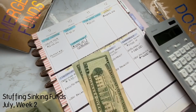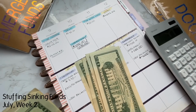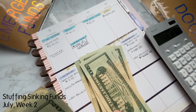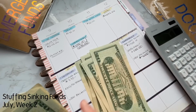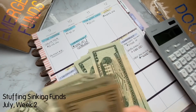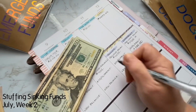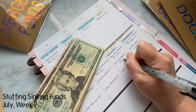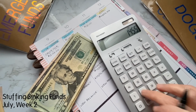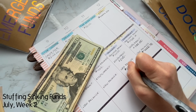So let's go 20, 40, 60, 80, 100. Geez, these are so new. 120, 140, 160, 180, 200, 220, 240, and 245. All right, so we will make this a nice round number too. I like that. So 1,455 plus 245 is 1,700. So that is the new savings balance.